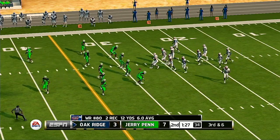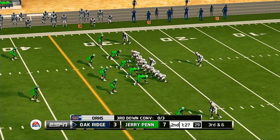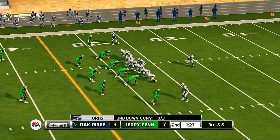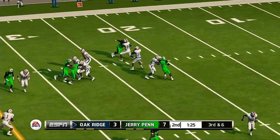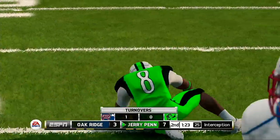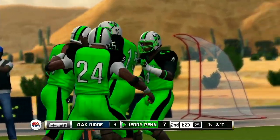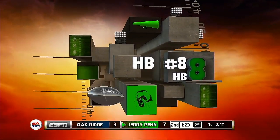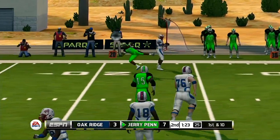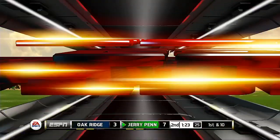From their own 28-yard line, it's third down. Throws left, picked off. He didn't throw it away under pressure, and it really cost him. It sure did. He saw that he was going to get hit and just threw one up for grabs. He's got to learn to take the sack.